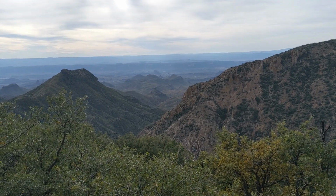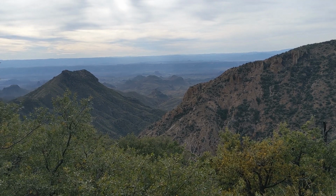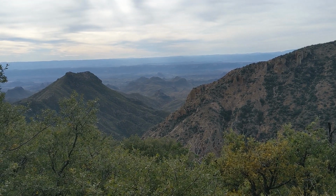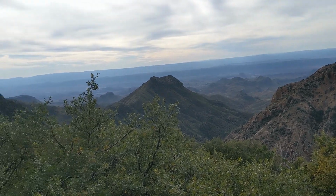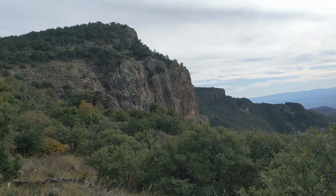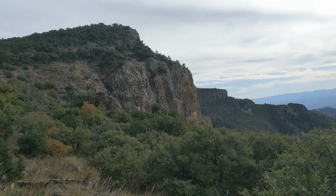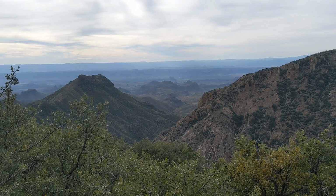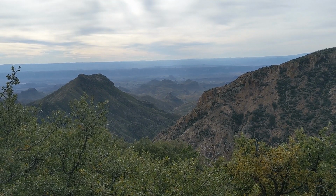Well, we're getting pretty close. Again, you can see Chisos Mountain in the background. It's getting smaller and smaller. And the highest points of the South Rim are not looking too intimidating anymore. This was our first big view here.